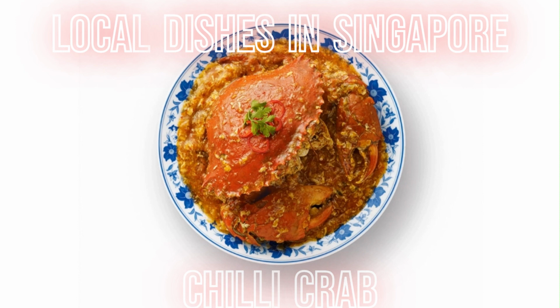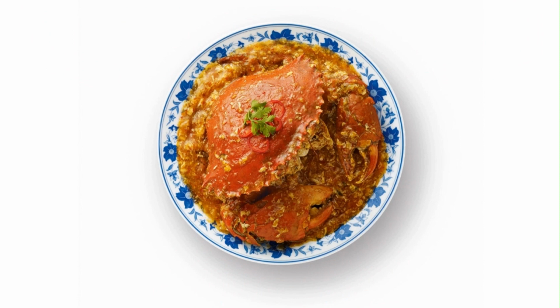Run by a couple, the husband asked his wife to experiment with other methods of cooking crabs other than just steaming the seafood. Madame Cher Yam Tian's first attempt was stir-fried crabs with tomato sauce, but she decided the dish would have more kick by adding chili sauce. They sold their chili crabs along Kallang River and it became so popular that they opened a restaurant, called Palm Beach.